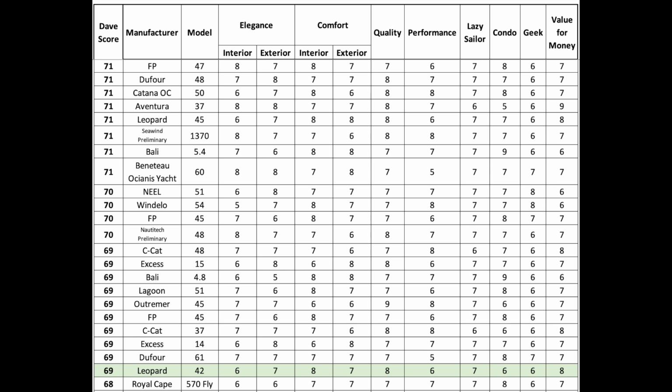Quality, I'll give it an 8. The Leopards are well-built boats, and many have been delivered on their own bottoms across nasty stretches of the ocean. Overall, especially now that they've shifted to a foam core, I think they're a solid boat.